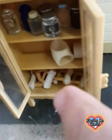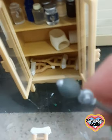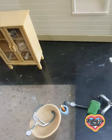Put some decoration. Yeah, it's in the bottle. This is cast for the decoration. Yeah, this is important decoration. Okay, Kelly, let's set up another part of the hospital.